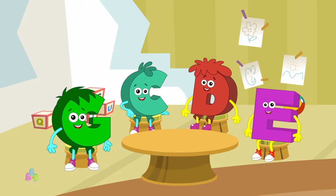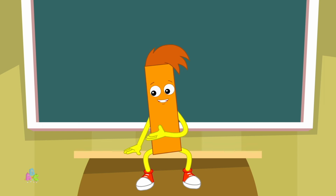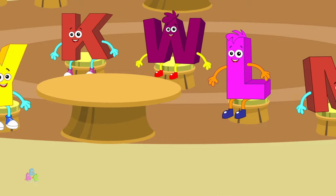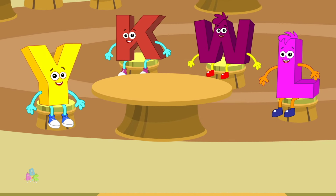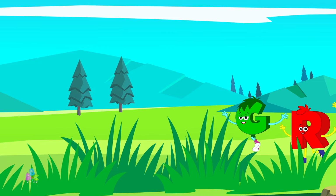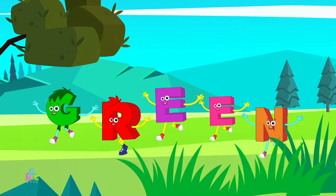Which color next? Green! Where's green? Can you spot the color green? The trees and the grass, they're all very, very green.